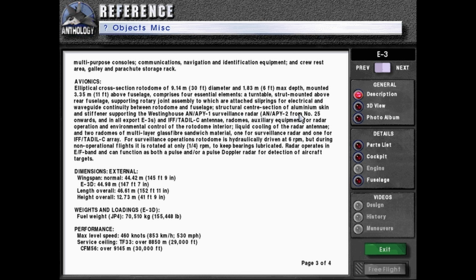Structural center section of aluminum skin and stiffener supporting the Westinghouse AN/APY-1 surveillance radar, and APY-2 from number 25 onwards and in all export E3s, and IFF paddle C antenna. Radomes, auxiliary equipment for radar operation and environmental control of the rotodome interior, liquid cooling of the radar antenna, and 2 radomes of multi-layer glass fiber sandwich material, 1 for surveillance radar and 1 for IFF paddle C array.